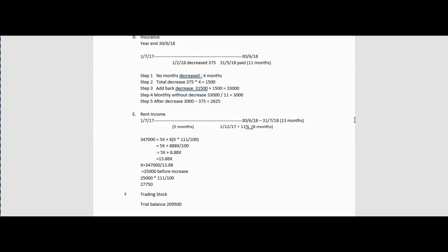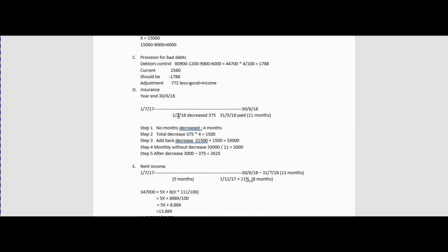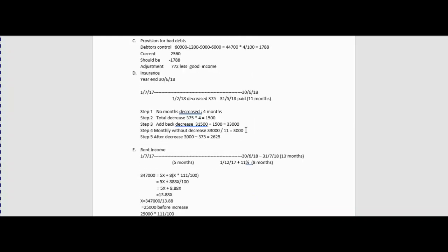209,500. But as with debtors, I first need to check did I not change this figure with any of the previous adjustments. So I'll quickly go back to my adjustments, and there I said with the goods returned, I must add back the 750, the cost of those goods returned. So from number 1, the goods returned, I must add back the 750. Let's just see if there's anything else. B had to do with bad debts. That's got nothing to do with stock. Provision also. Insurance not. Rent income not. So it's only that one.